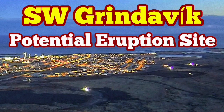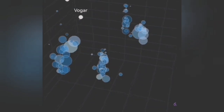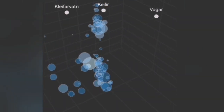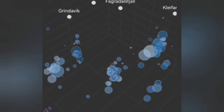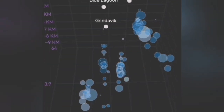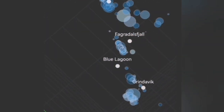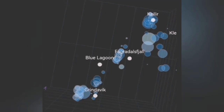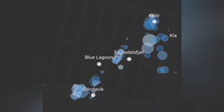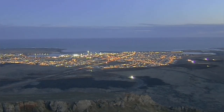There is some activity to the southwest of the town of Grindavík in the Reykjanes Peninsula of Iceland. This area has been the subject of several earthquakes in the past few years, and we are now waiting for another one. This southwest area, at a depth of 3 to 5 kilometers, looks like a potential site for an eruption. We had a failed attempt for an eruption on March 2nd. It didn't materialize. It stopped.